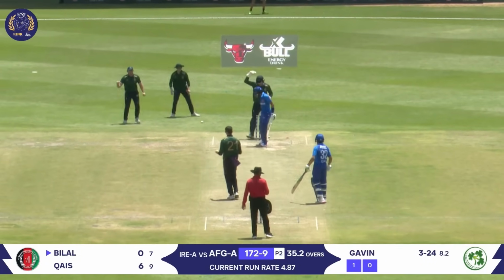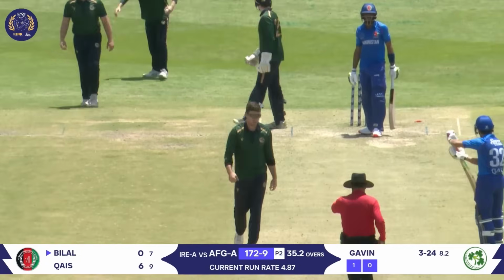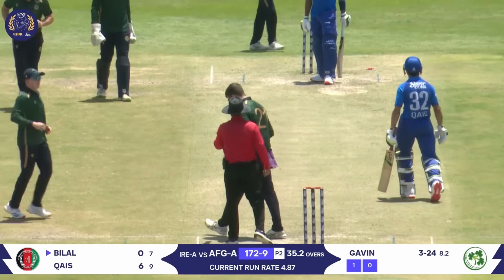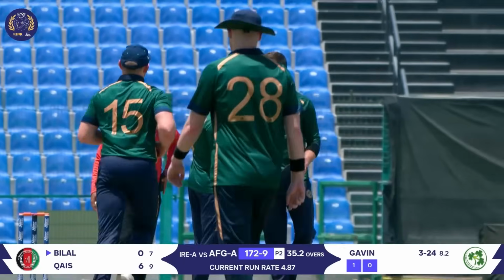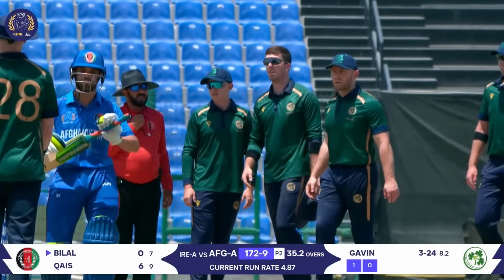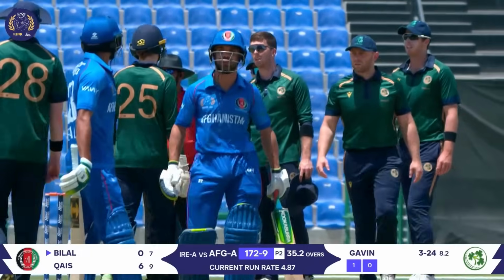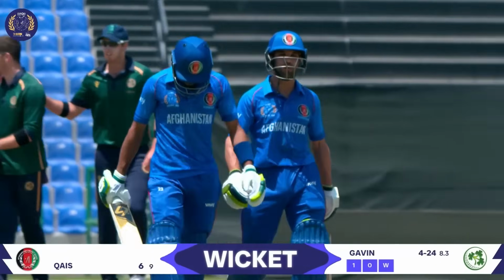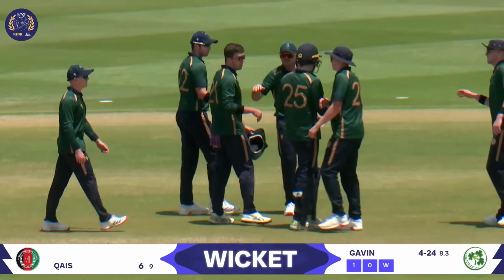I don't think it's that kind of a surface. And that time, he's castled him with a wrong one. And the Afghan Abdalyans have been bowled out for a rather meager 172. Well, this is really good, smart thinking from Gavin Hoy. He set that up so very nicely. Got 2 slips in place.